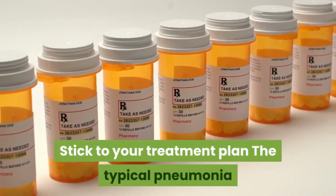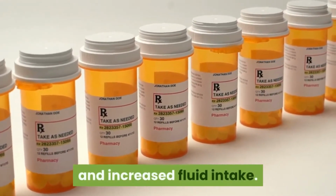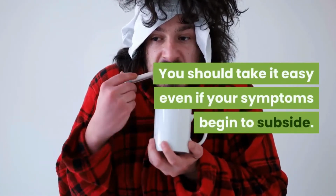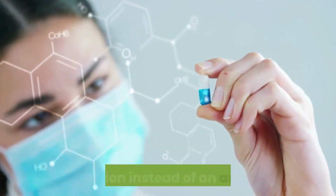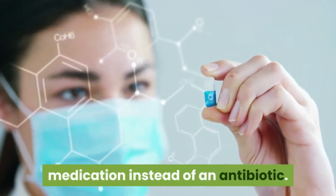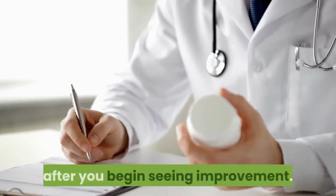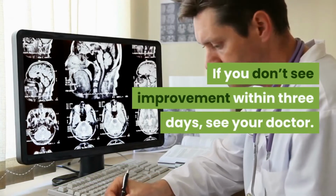The typical pneumonia treatment plan consists of rest, antibiotics, and increased fluid intake. You should take it easy even if your symptoms begin to subside. In some cases, your doctor may prescribe an antiviral medication instead of an antibiotic. You should take the entire course of medication even after you begin seeing improvement. If you don't see improvement within 3 days, see your doctor.